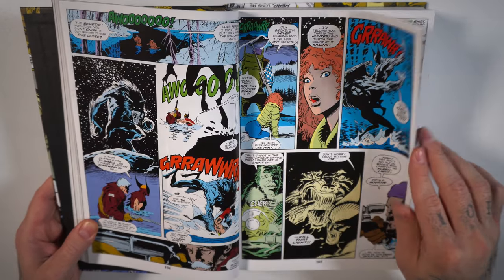Moving on to the next one, I haven't read this run. It does still contain issues from the 1988 ongoing series. It's Weapon X, The Return. Got the cover of the dust jacket here. This one is a big boy. Got the big spine here with Sabretooth paying homage to that Wolverine 1 cover. And here goes the back.